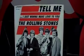And here are some of the picture sleeves, also from 1964. This is Tell Me, back with I Just Want to Make Love to You. This sleeve's in pretty good condition. We flip it over, you can see there's information for starting a Rolling Stones fan club for the Tell Me picture sleeve.